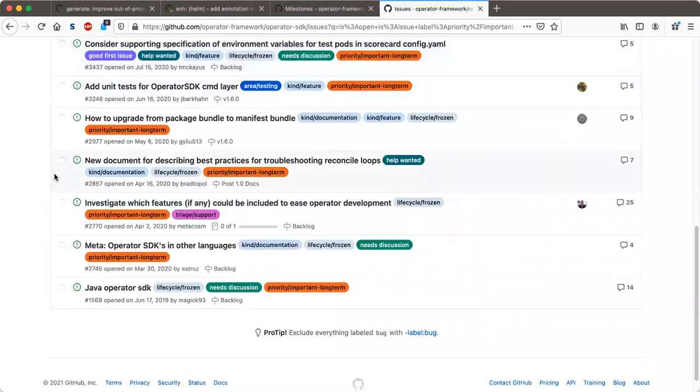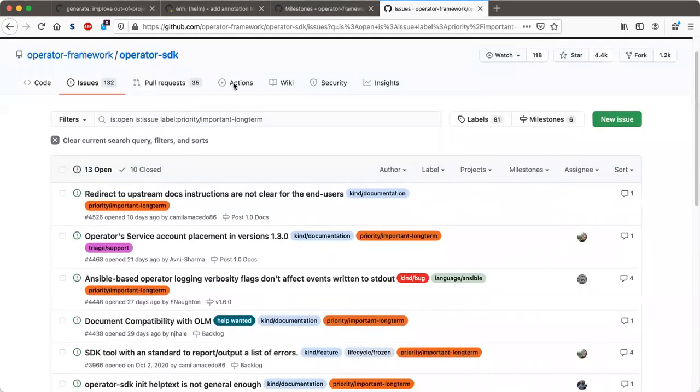Okay. That's all the things on our list. Is there anything else anybody wants to talk about related to 1.5 or 1.6 or anything else?